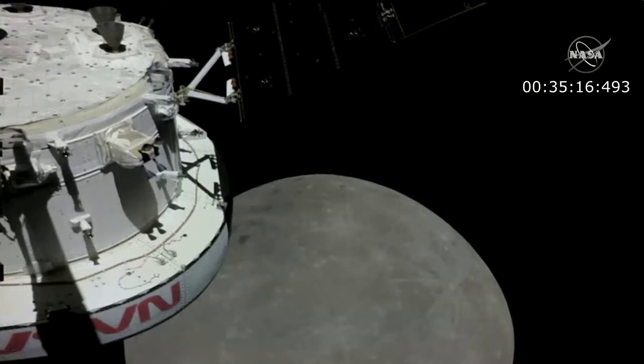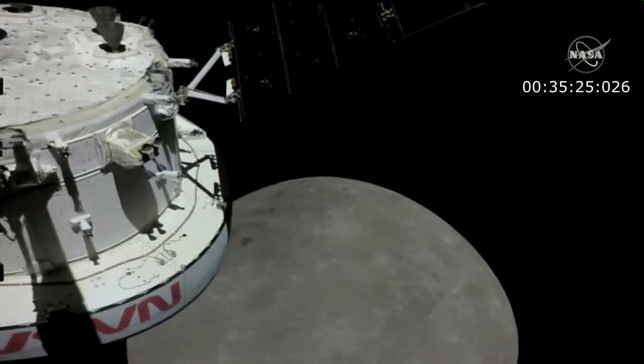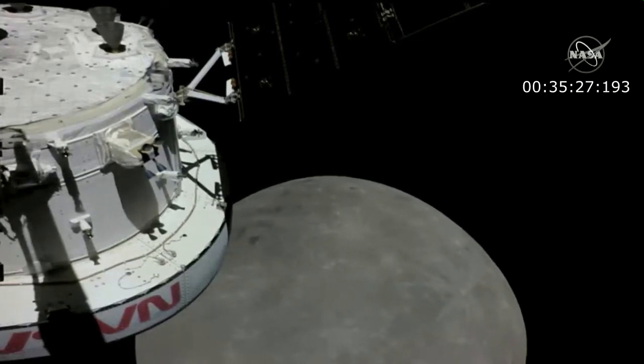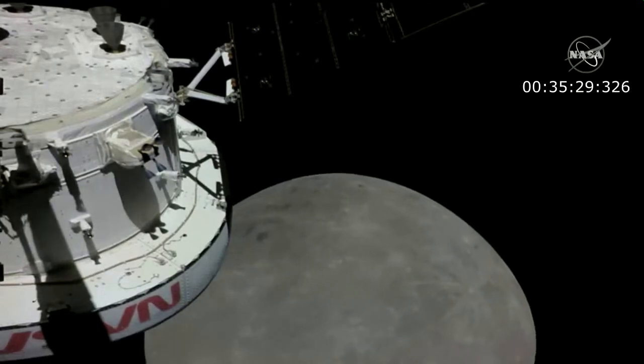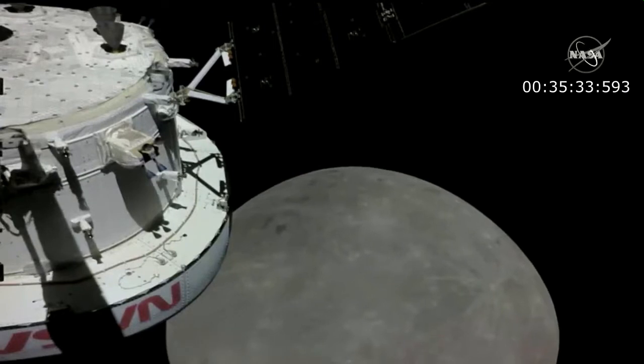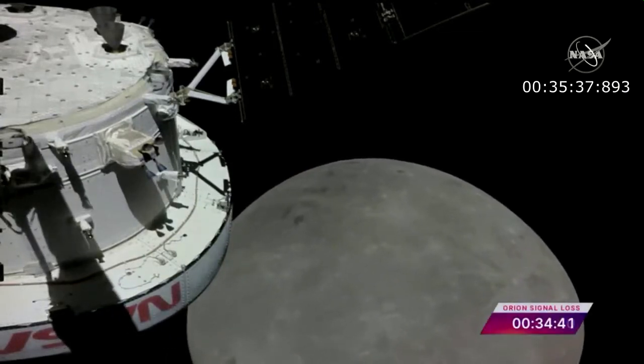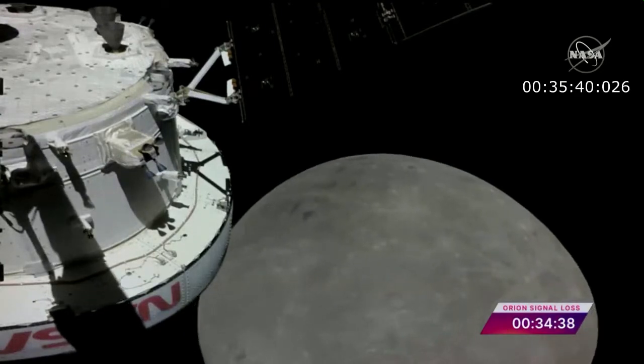And then just a short time from then, Orion will complete its closest approach to the moon at 81 miles above the lunar surface. During this time, we will not have signal with Orion because it will be traveling behind the backside of the moon. However, we expect to regain communications once Orion swings back around to the other side and is back on the deep space network.